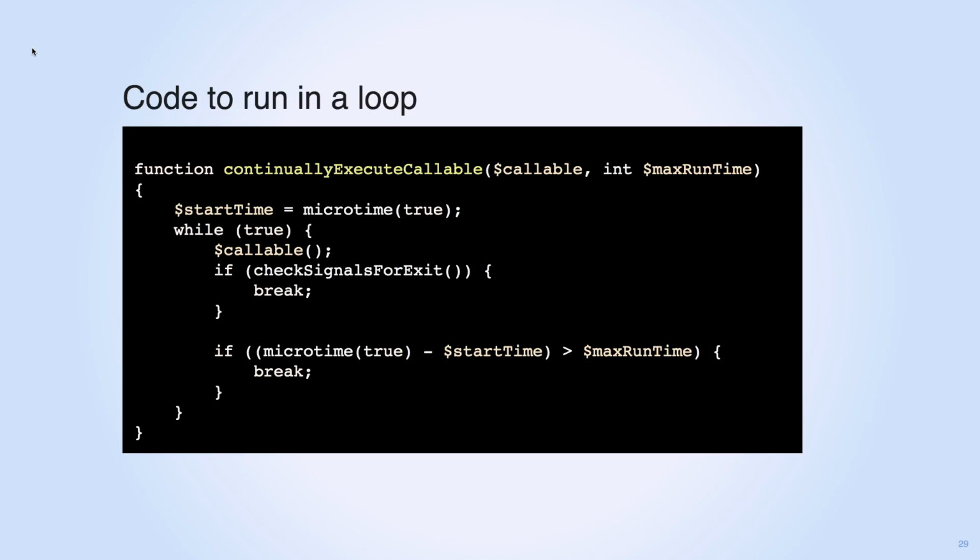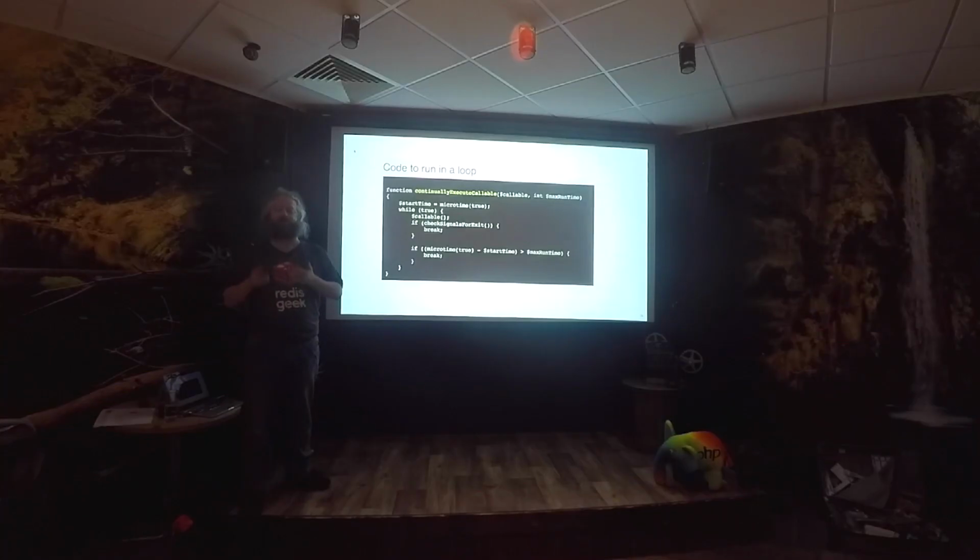So the next component you need is some code to run in a loop. This can be pretty simple if you are using Redis or anything else that will allow your PHP script to just sit there waiting for a message to arrive. Because I use Redis most of the time, I don't need to put any sleeps or any other mechanisms in to slow the process down. That's provided by Redis out of the box.